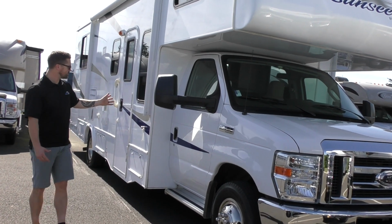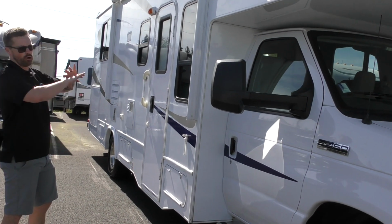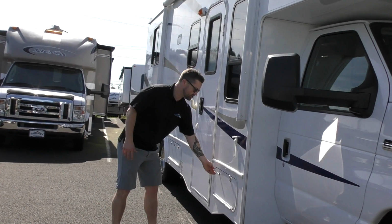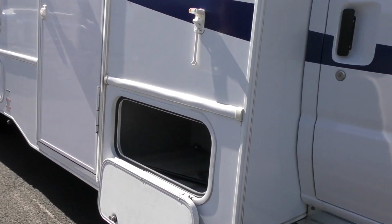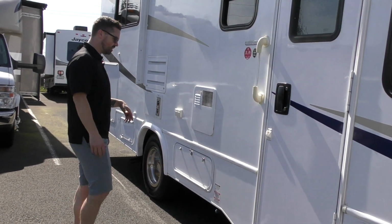So outside we have a nice high gloss gel coat with decals. You can see they still look like brand new. In fact, all throughout, this is probably the nicest 2014 you're going to see, and it's $50,000. So great price point for something that looks as nice as this does. You've got nice little storage compartments on the outside of the Sunseeker, kind of scattered throughout. Class C's aren't known for having a ton of storage, but this one actually has a lot in the back.